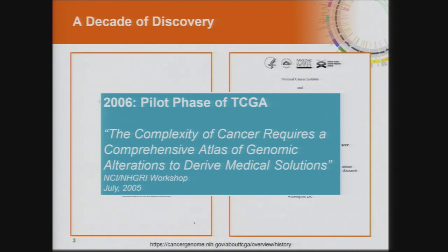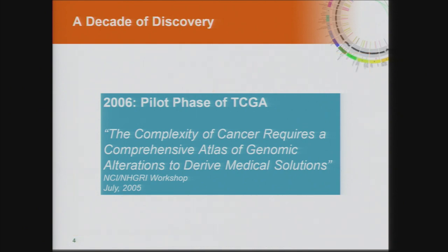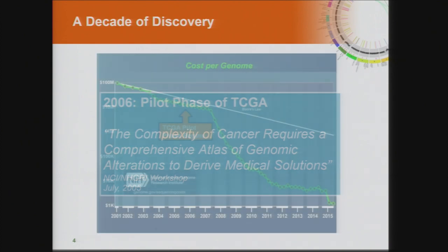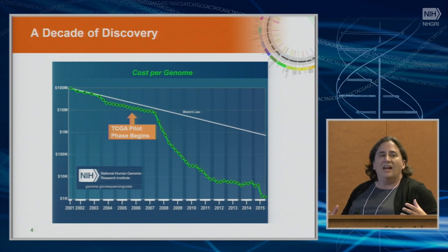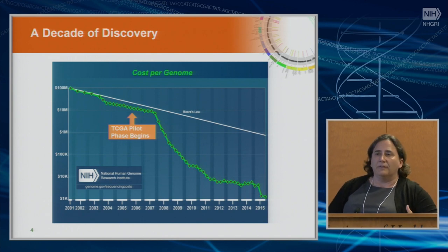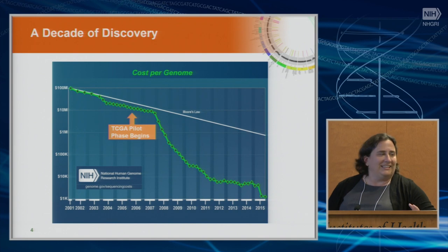I always like to put this 2006 pilot phase start in perspective, and one of the ways to do this is to look at where we were in the idea of genome sequencing and the cost of the genome. So this is the iconic NHGRI cost per genome chart. When this project started, the cost to do whole genome sequencing was about $10 million. And the reason I do this is I think it shows the audacity and the vision of this project.